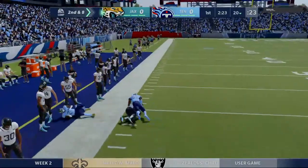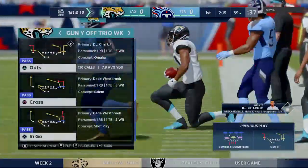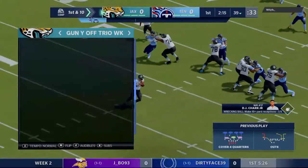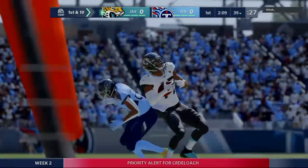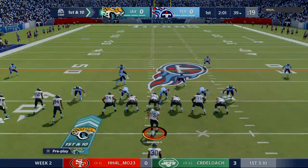And now the throw taken in by Chark. And he gets this one just shy of the 40, down at the 39. 19 yards to pick up there. Move the chains. First down, Jacksonville. So from the 39 now, they'll come up on a 1st and 10.